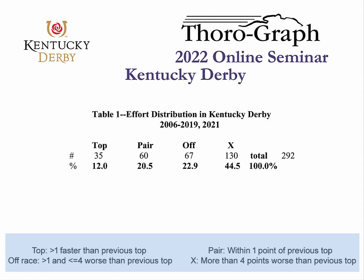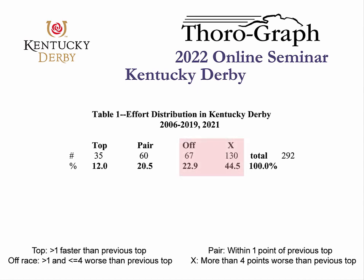We didn't use the 2020 Derby in any of our studies because it was run in September, not May. As we say every year, it is worth remembering that most Derby runners, despite all the talk of how great they are training, will not run their race. About 2/3 run off races or X's, and only 2 or 3 horses a year run new tops, and some of those are too slow to matter, which means in general you want a horse that is already fast enough to be competitive.